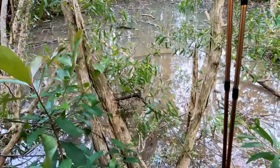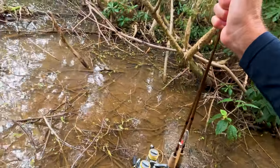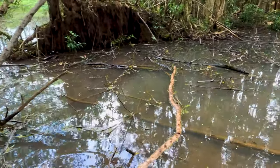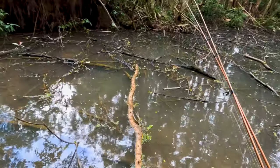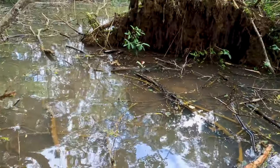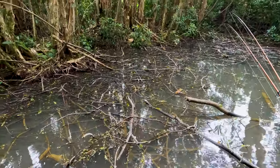Wow. Right. Gonna have to go in the water. Not what I wanted to do. Let's see if we can spot them. They will come right up into the shallow here. He'll be sitting over in here somewhere. If I can, I'll try and get a cast in over there. Normally this is about yay deep.